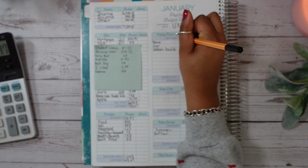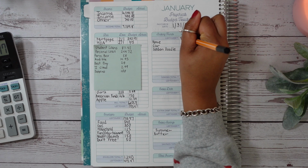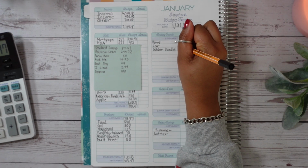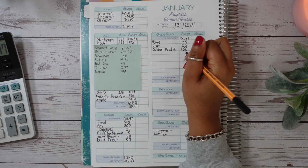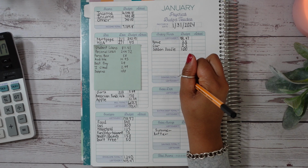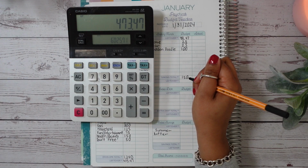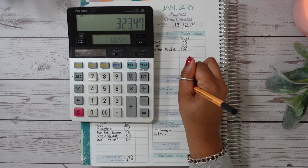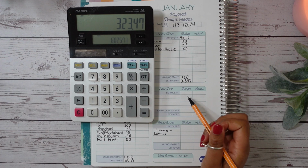But first, let's put the leftover amount on this line, $473.47. My home maintenance sinking fund is going to get $25. My car maintenance sinking fund is going to get $25, and my golden doodle sinking fund is going to get $100. So if we add up all of my sinking fund totals, that is going to come to $150. So if we take our $473.47 and subtract our $150 for our sinking funds, that means we're going to be left with $323.47.